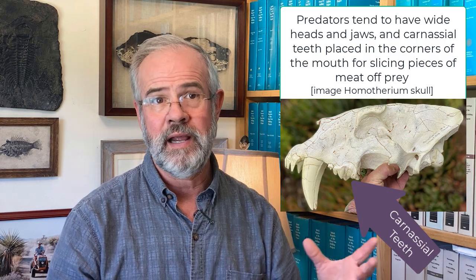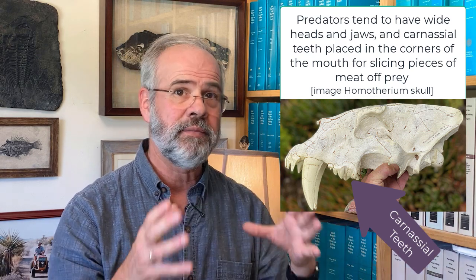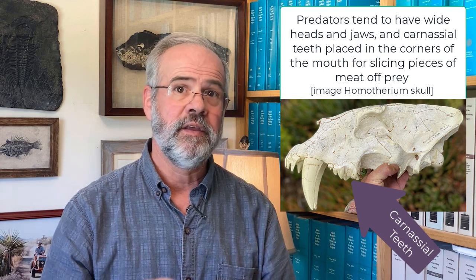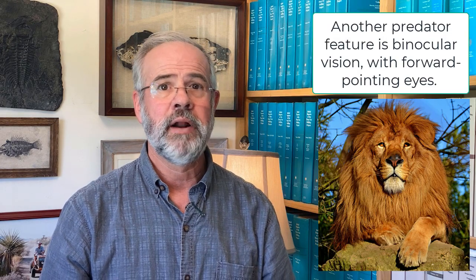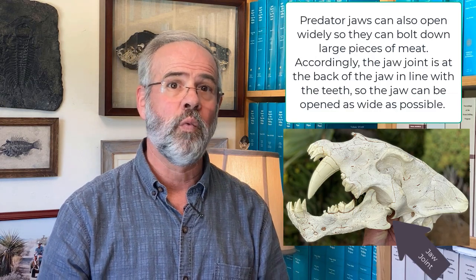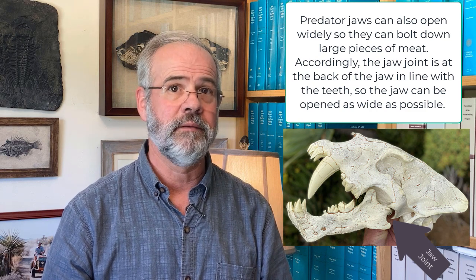Predators tend to have wide heads and jaws that allow them to take big prey and cut up their food with the side of their jaws. Here you can envision a cat that uses the big carnassial teeth in the side of its skull to shear up prey with the side of its mouth. Predators usually also have binocular vision. The jaws of predators are also distinctive. They tend to have a wide gape so that they can get large prey items down the predator's gullet.